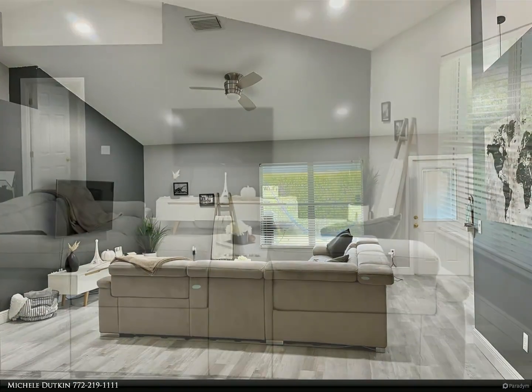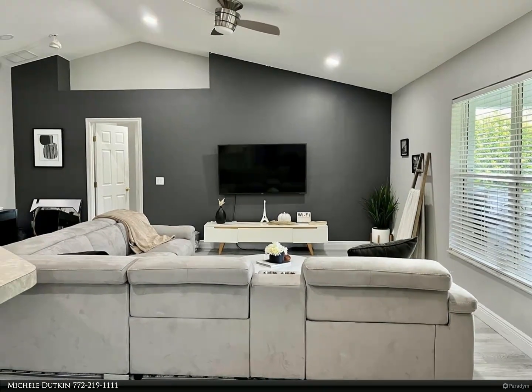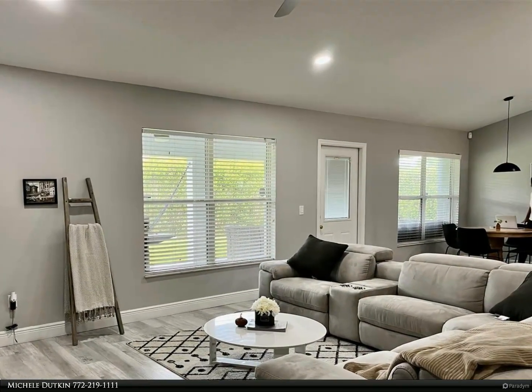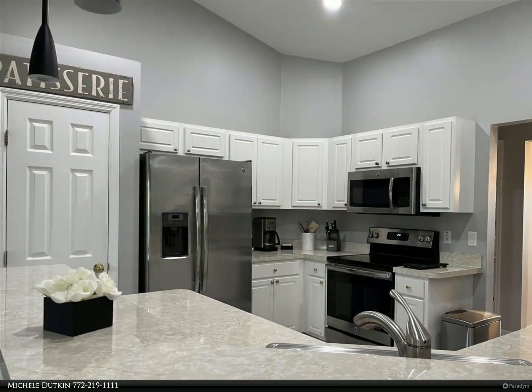Formal dining room. Oversized master suite offers 2 walk-in closets with dual vanities, tub and beautifully tiled shower with glass door in the master bath. Wonderful, large backyard. The landscaping is beautifully maintained with a lush privacy hedge.